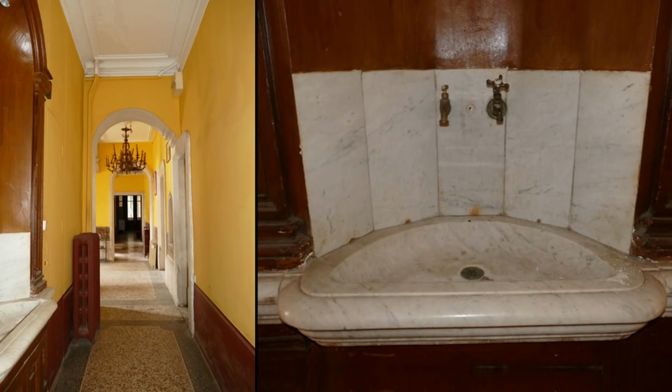This is the hallway that connects the kitchen and dining room to the entrance hall. This basin out of marble is quite unique, a very cool feature.